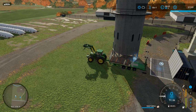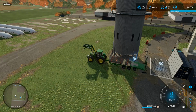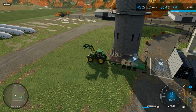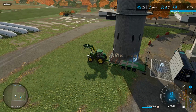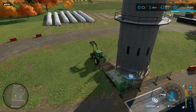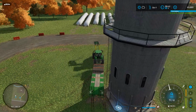It's quite awkward to sell them here. It's not going to take them all in one go. Should maybe think of a better setup for doing this. But for now, just check. Yep, so it's the best price at Ohio Agri, $1,200 per 1,000 litres. So that's $10,330 just now. Still got $8,400 left.